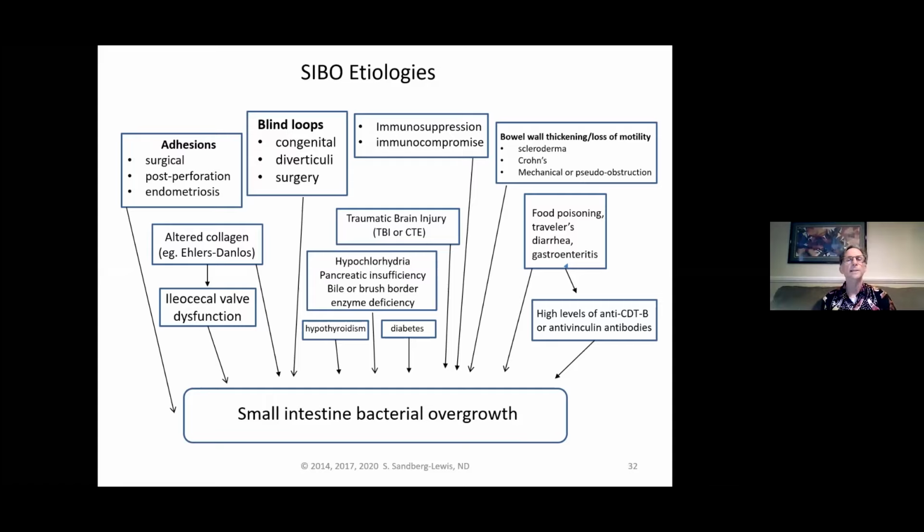I'll just mention these last 2 things so I can cut this slide off. But altered collagen, such as hypermobility type Ehlers-Danlos syndrome or other types of Ehlers-Danlos syndrome, or patients with Marfan syndrome or other collagen variants, these patients have a lot of digestive problems, whether or not they have bacterial overgrowth. They have a higher tendency to have sliding hiatal hernia. Up to 60% of them have either diarrhea or constipation on a chronic basis.